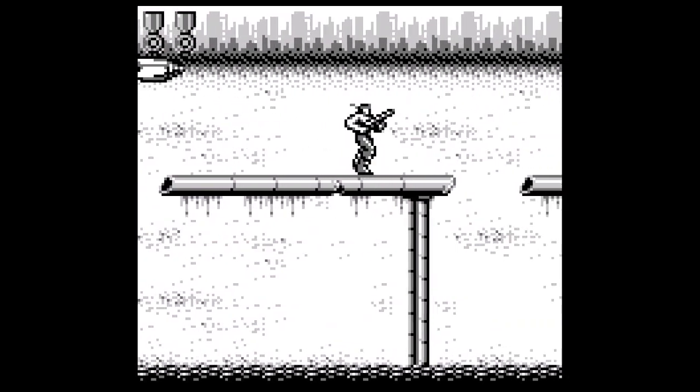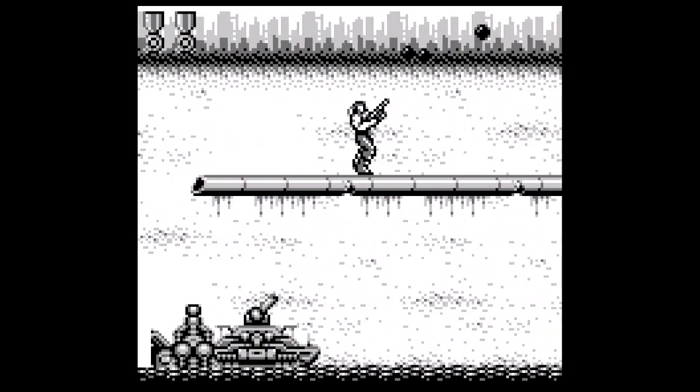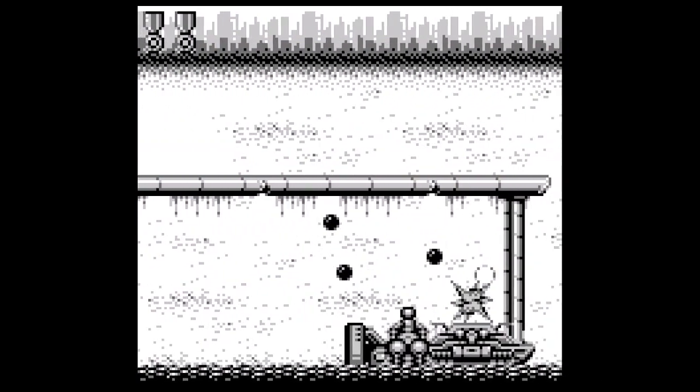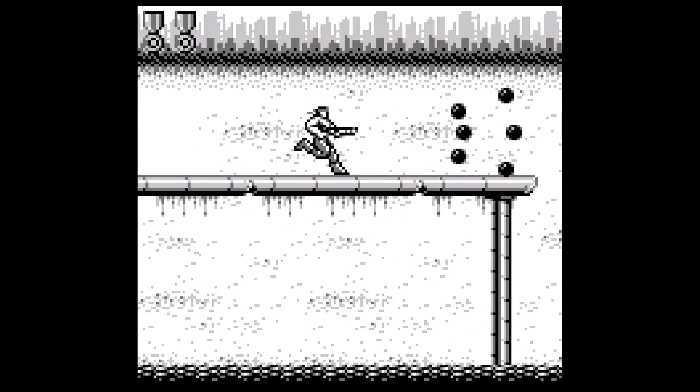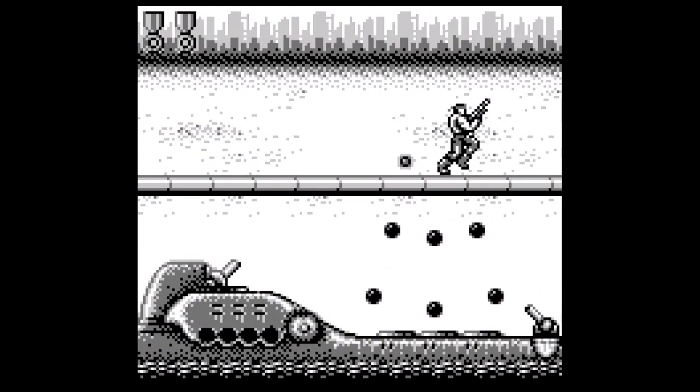Konami put out a whole bunch of really amazing games on both the NES and on the Super Nintendo, but their Game Boy games aren't talked about as much. They are just as good, if not better, than many of the console ports.